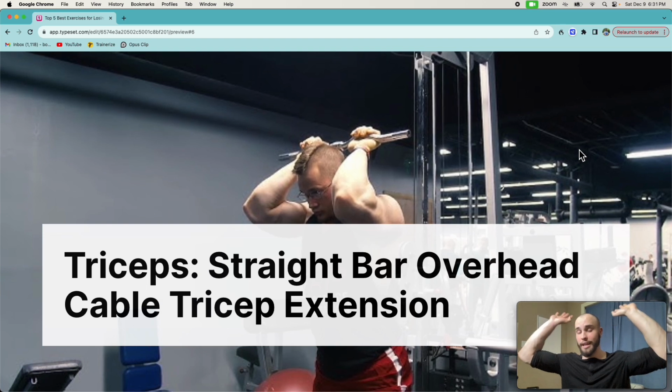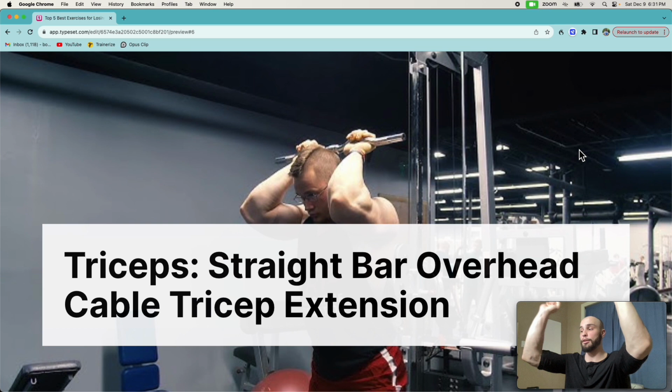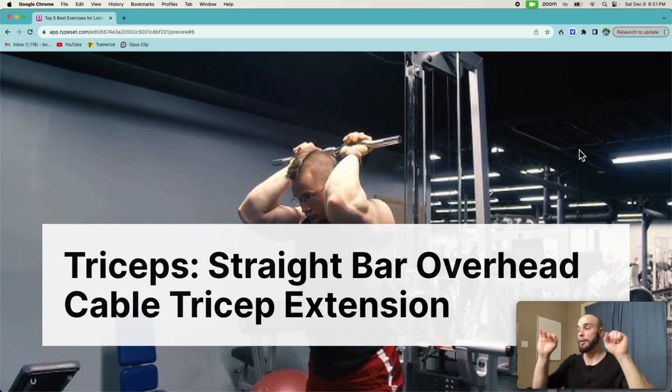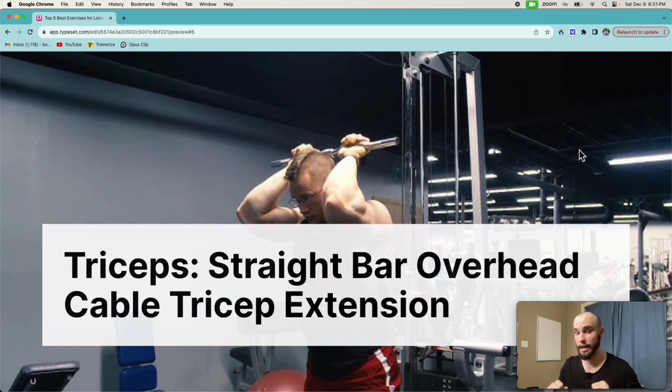So any sort of overhead extension is really going to work that inside layer, and any sort of overhand grip extension is really going to work the medial layer, right? So if you do an overhand style push down with a straight bar, you're really going to work the medial head as well, right?